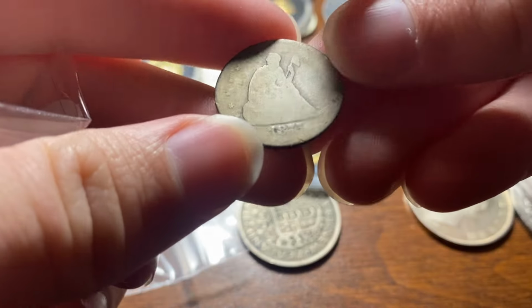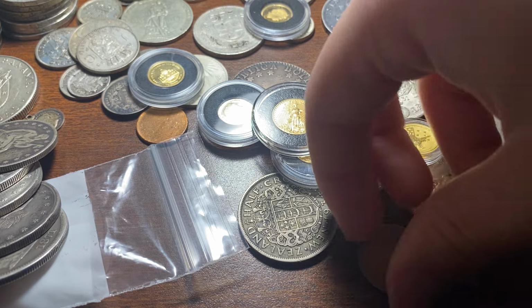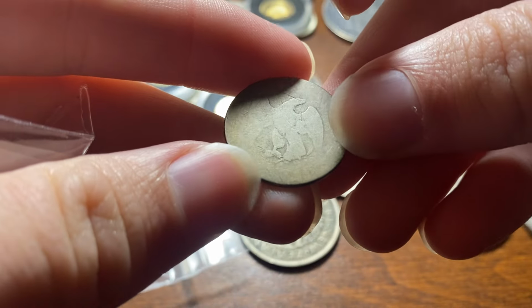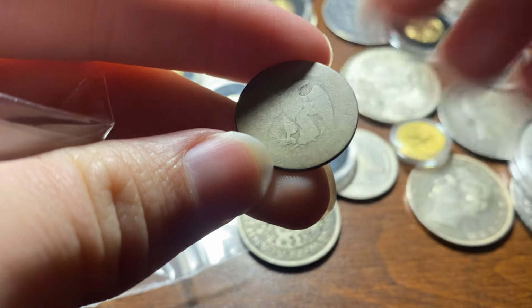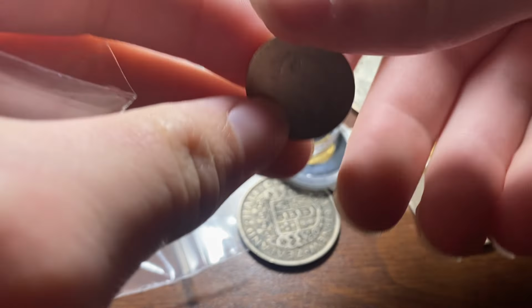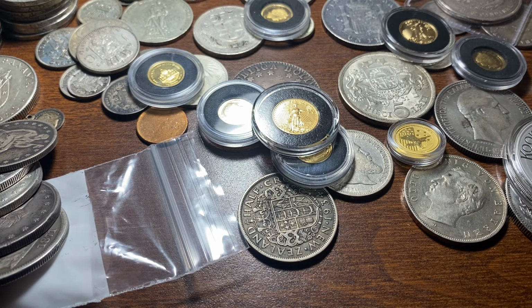And then we've got a 20 cent piece, just a low ball, 1875. Yeah, don't think we'll be getting any mint marks off of that one, but it's a 75, 20 cent piece. At least it's in original condition. You know, there's no big scratches on it or anything like that.